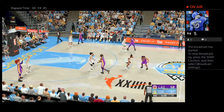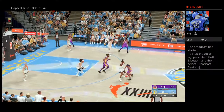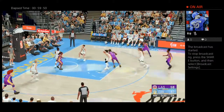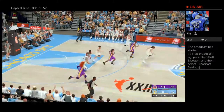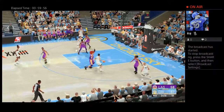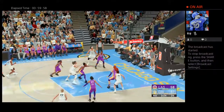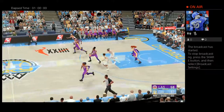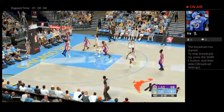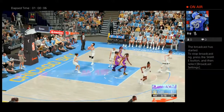Now here's Wheeler. Doesn't go that time. Some solid defense from Diamond DeShields. To take the lead, Quigley's shot is off. Here's Sykes. Makes it off the glass.